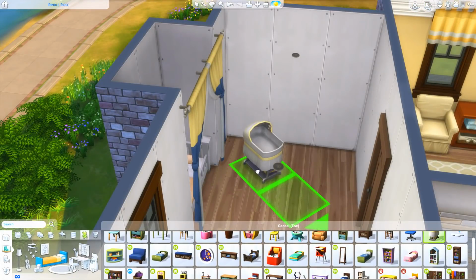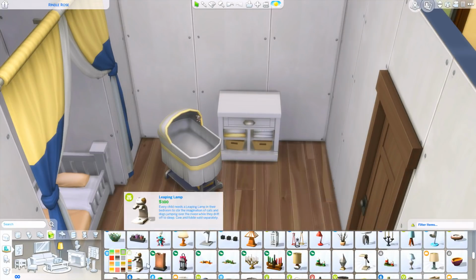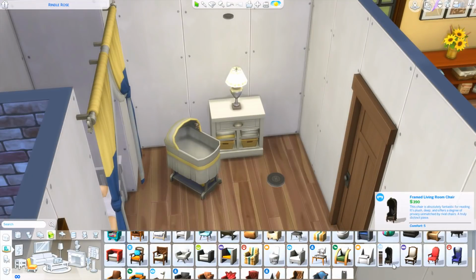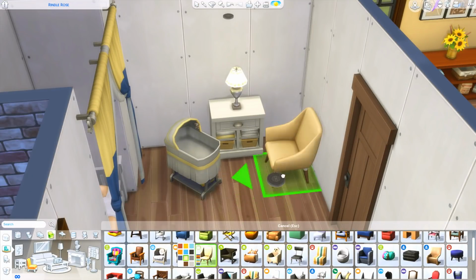And obviously the house is very yellow, which Belle's dress is yellow. It's yellow and blue because those are her two main colors that she wears. And oh, I love this nursery too. I don't know, I just really like the upstairs. I just like this house a lot.